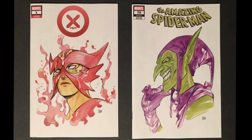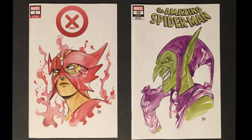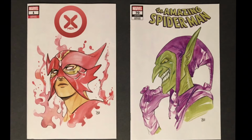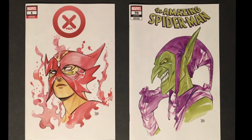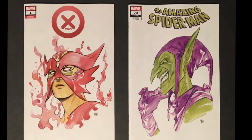I really love Peach Momoko's fluid style. It really doesn't do it justice digitally. You have to see it in person. These two jumped out to me. That Sunfire looks really, really strong. And the Green Goblin, I mean, it looks like a creature you'd find in some sort of folklore novel or something like that. Very devious and mischievous. Not like anything I've really seen before as far as Green Goblin goes.